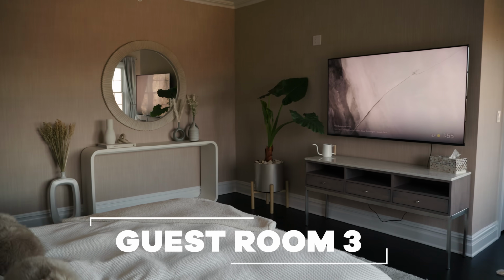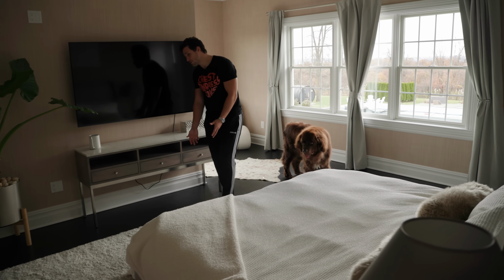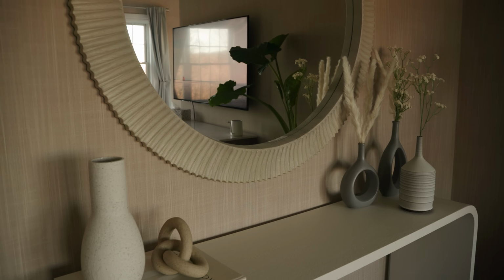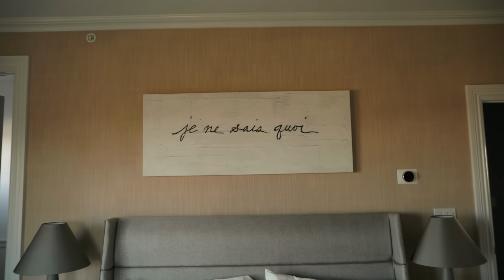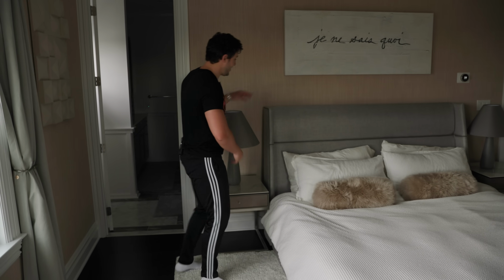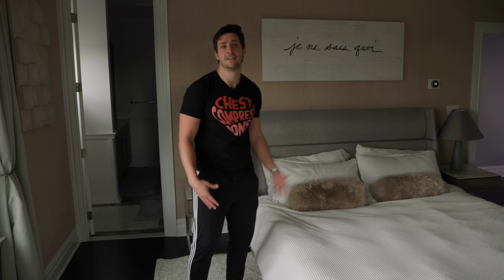The most Hampton-esque room. You see the bed is cream, the carpet is cream, and you have a mirror here, a console, some decorative pieces, and a little je ne sais quoi. Look at this, curtains, gray, lamps, gray, bed, gray, bed, cream, floor, cream.